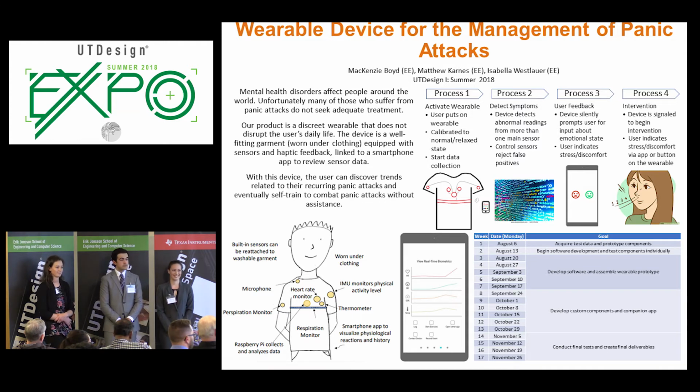Okay, good. So the garment just has sensors, and then you have this device that does all the gathering of sensor data and then processes it and then communicates to the user. Mhm.